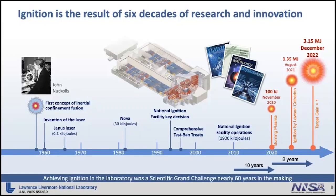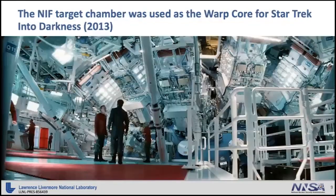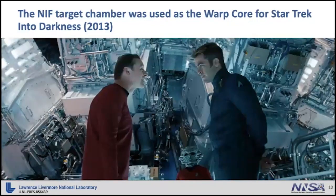Okay, so that's some of the work we're doing, but we're also doing a lot of fundamental science. We're doing things like nuclear synthesis or laboratory astrophysics at the lab as well. And it turns out NIF makes for a very good backdrop in science fiction movies. It was used as the warp core in Star Trek Into Darkness. Here's a screenshot from the movie. The blue thing in the background is the target chamber. These structures at the top are beam paths. There are some diagnostics in the background as well.